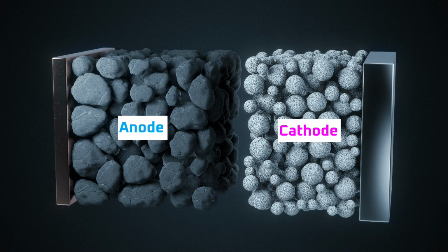First, for those who aren't familiar with what LFP means, it's simply the abbreviation of lithium ferrophosphate.